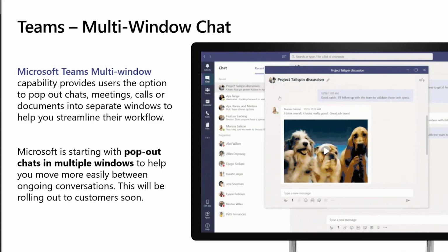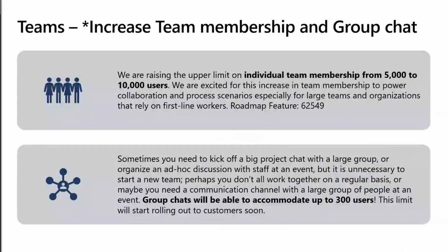Then we've got the Teams increased team membership and group chat. So we have learned for sure in the last few months the need to have more people in a meeting, whether it's a live event, but in this case, this is going to be having a team membership from 5,000 to 10,000 users. And then we had rolled out a couple months ago, we said, hey, we understand group chats. You may want to have more people, so we bumped it to 250. Now we're also accommodating 300. So things are growing as we learn.